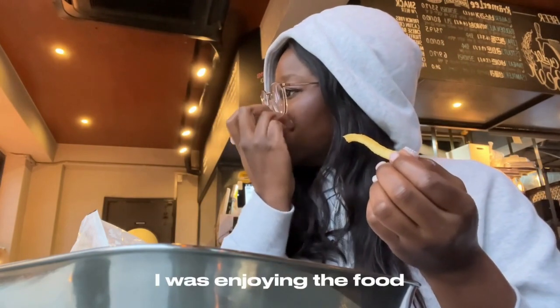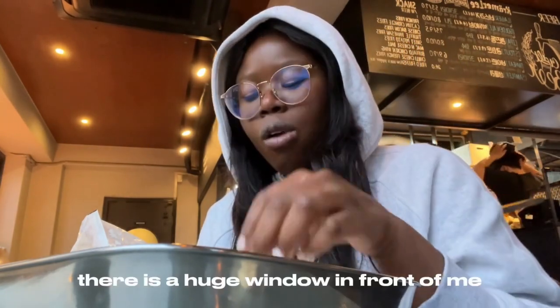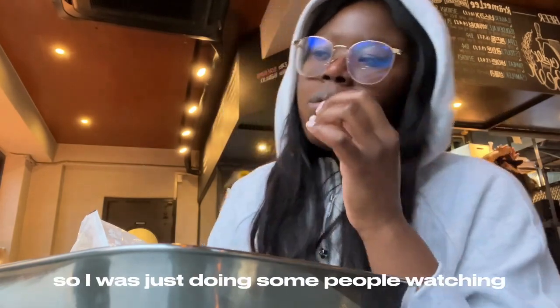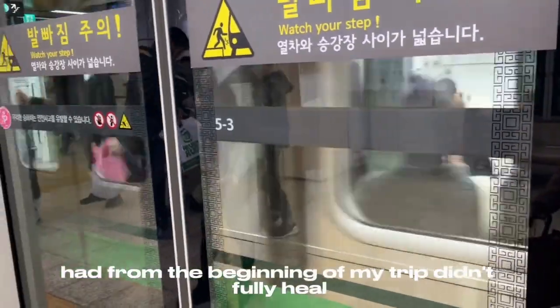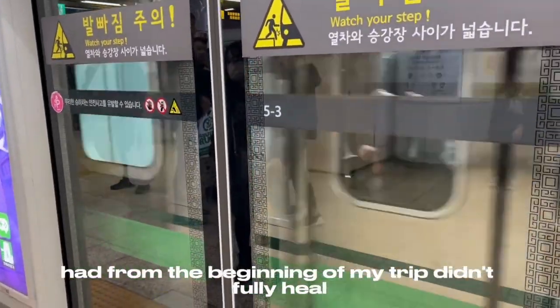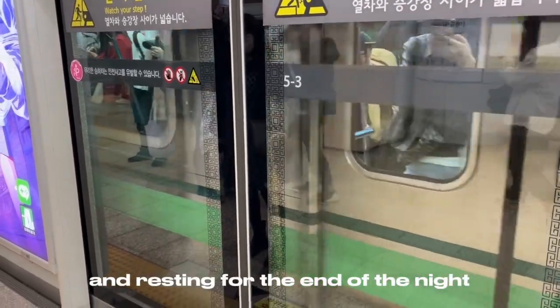At this point, I was enjoying the food and chomping down on the French fries because they're super crunchy. There is a huge window in front of me, so I was just doing some people watching. My feet were killing me at this point because the blisters that I had from the beginning of my trip didn't fully heal, so I ended up going back to the hotel and resting for the end of the night.